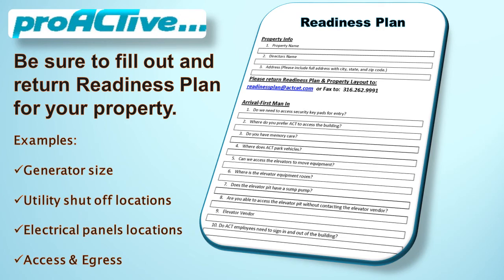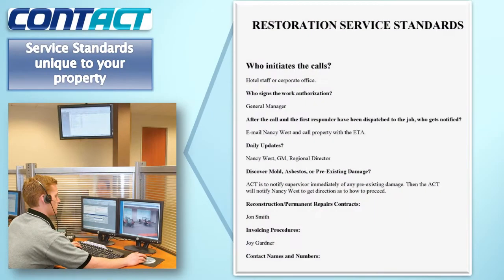You will receive via email a readiness plan to fill out for your property. ACT will take that information and enter it into a database. This information helps us know what resources are needed in the event that your property needs our services.